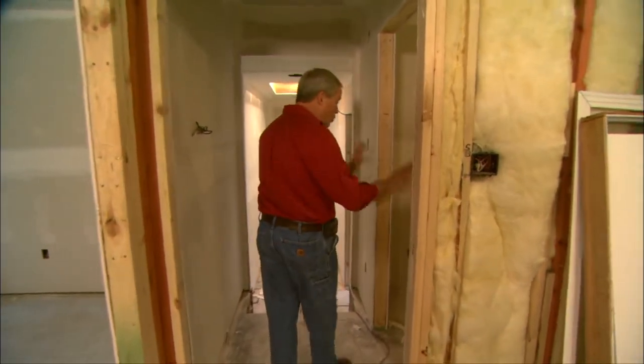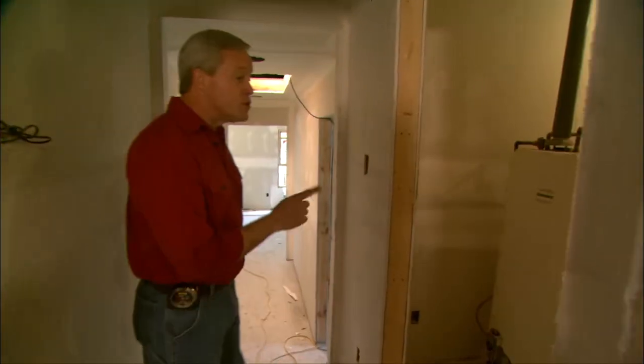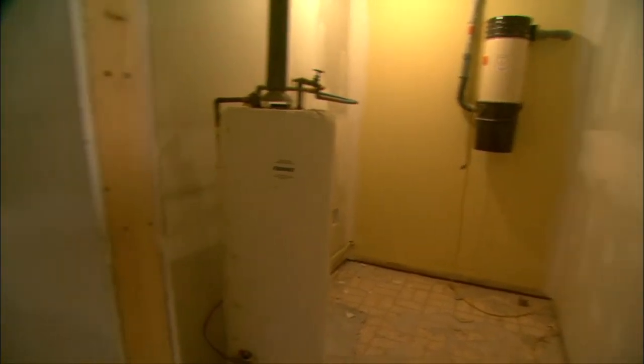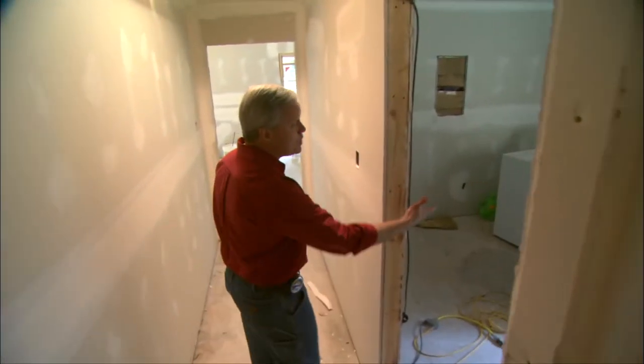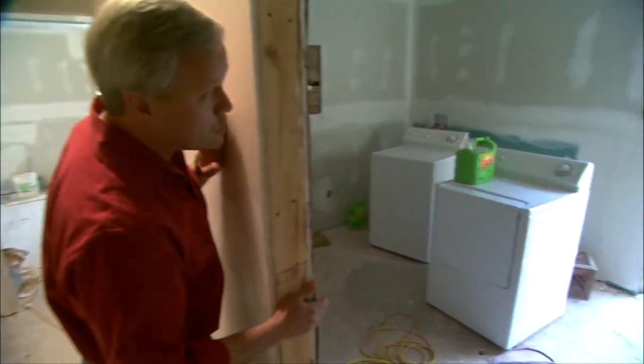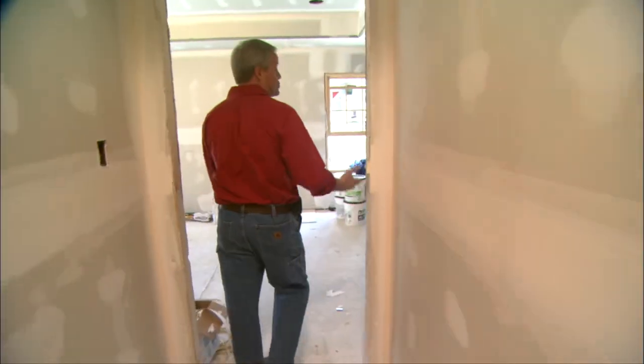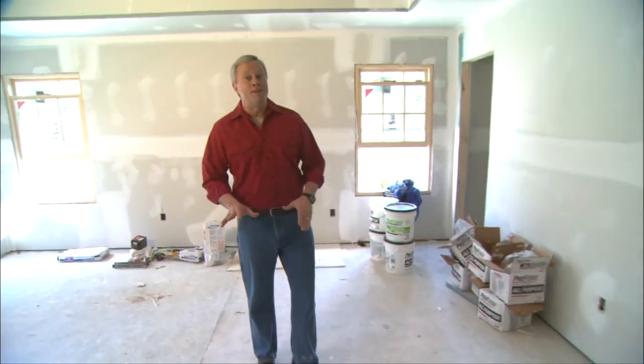Now, this is the old laundry room, fairly small. This will be converted into an interior storage area. Everybody can use a little more storage, but this will be the new laundry room, a lot larger, a lot of room for storage, and a very convenient door leading to the driveway. And let me show you the new master bedroom that Molly was really interested in having on this ground floor.